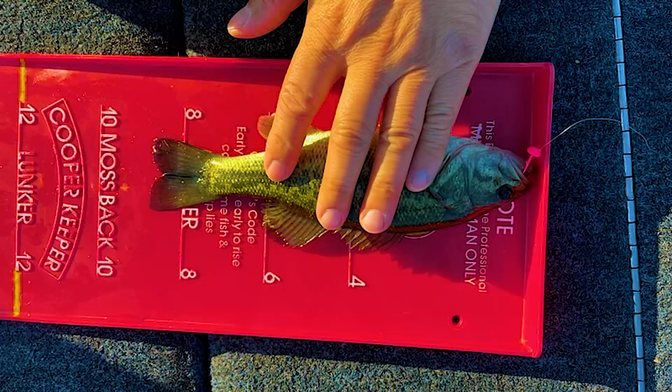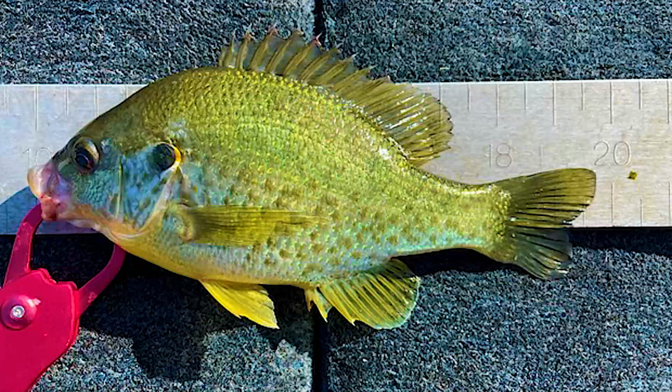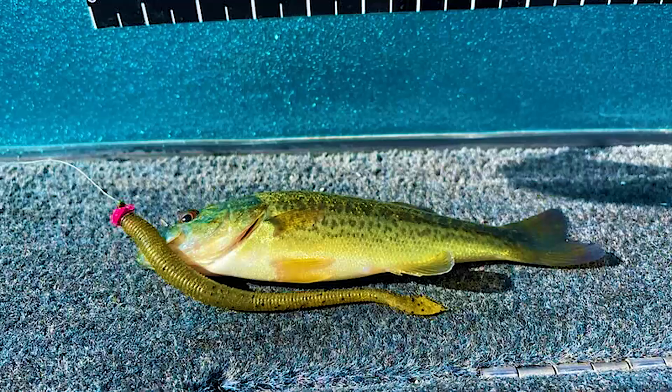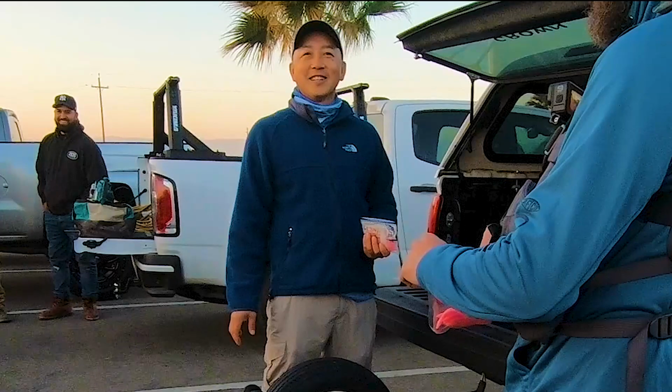So in a bass fishing tournament, the minimum size fish has to be 12 inches. As you can see from Steve's catches for the day, he didn't quite get to that point, but he did catch a number of fish and multi-species fish to boot. I highly recommend fishing with Steve because even when the fish gods don't smile on him, he's smiling.